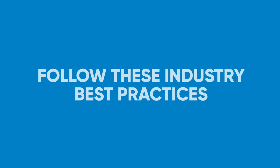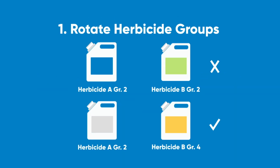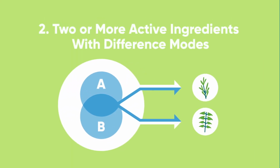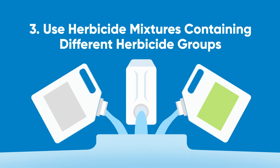And lastly, some other best management practices we recommend implementing to decrease the risk of resistance developing include: Number 1. Rotating herbicide groups, not product brand names. Number 2. Selecting herbicides with multiple modes of action, each with activity on the target weed. Number 3. Using herbicide mixtures containing different herbicide groups with activity on your target species. This has been proven to be more effective than just rotating herbicides.